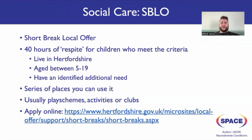SBLO is Hertfordshire's Short Break Local Offer. Through the SBLO offer, you may receive 40 hours of respite. This is a break from your parenting and caring role. If you meet the criteria, which are you live in Hertfordshire, your child is aged between 5 and 19, and has an identified additional need, then you will be awarded these 40 hours per year, and there are a series of places you can use it. A majority of families will use it for play schemes, activities, and clubs. More information is available on the Short Break Local Offer website at the bottom of the screen.